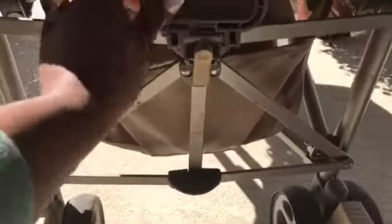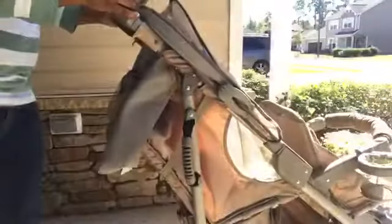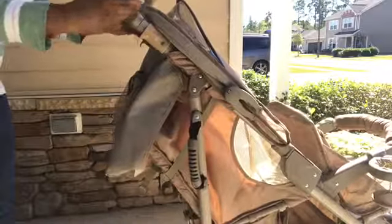To fold this Eddie Bauer umbrella stroller, it is pretty simple. So down here is just a little lever. You would just press that lever, kind of press and pull up at the same time until you hear a little click. And then, as you can see, you pull up on these here at the same time, which I'll show you, and just simply fold it. So as you can see here, the handles are adjustable down. Here's the up position, and I love that.